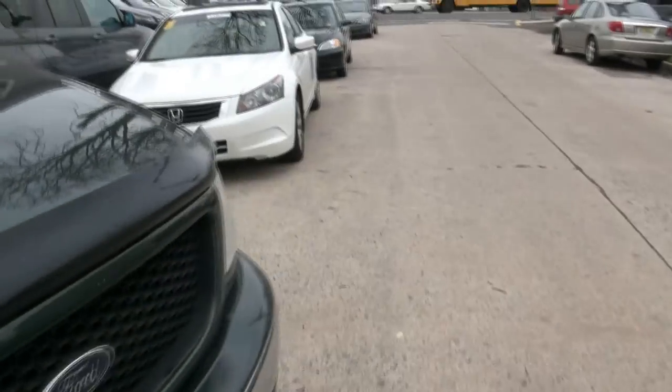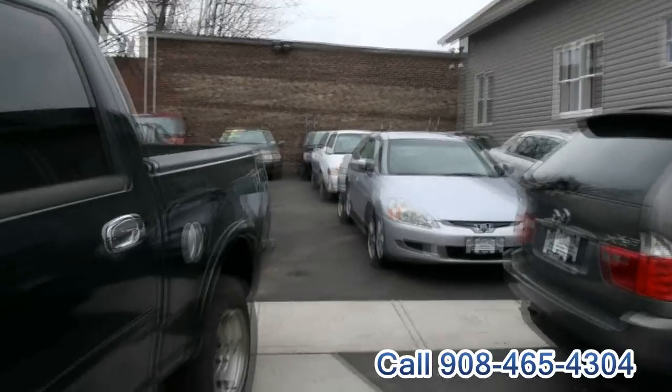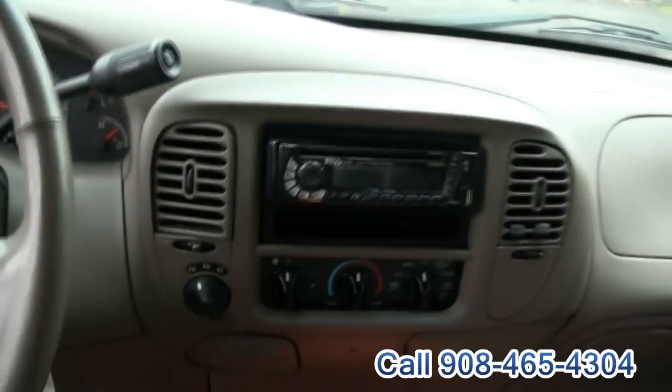You're a good guy. We have many vehicles available. As you can see, we have both sides of our office. So if you come on down, you have a lot of selection to look at.